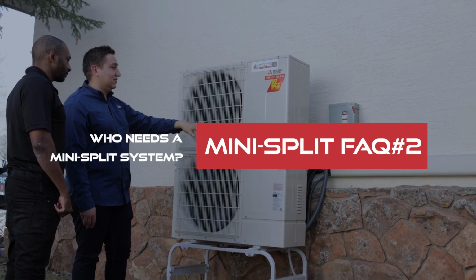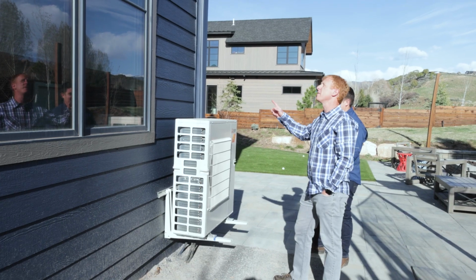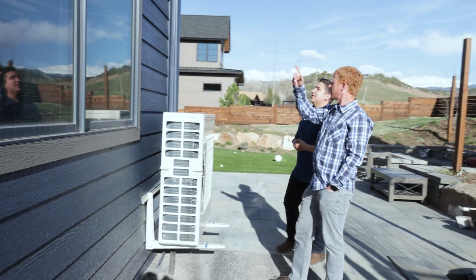Question number 2, who needs a mini split system? Someone that might need a mini split system inside their home is someone that has an older style home that was built when the need of AC system wasn't around. A lot of the homes that I install mini split systems in do not have any other means of cooling their home, which means that they don't have a traditional forced air system.